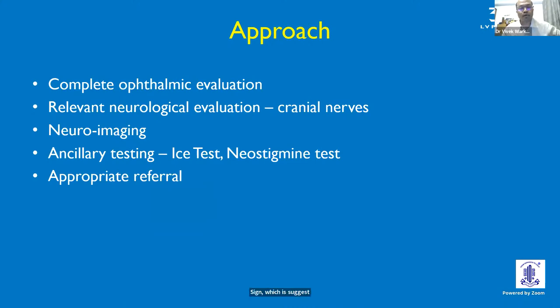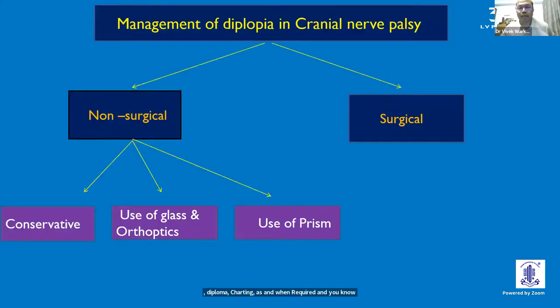But what is the approach? Complete ophthalmic evaluation, relevant neurological evaluation, particularly of the cranial nerves. Neuroimaging is an important, integral part of the evaluation of these patients. Ancillary tests like the ice test, neostigmine test, diplopia charting as and when required, and the appropriate referral if you are a comprehensive ophthalmologist. What is the management approach?